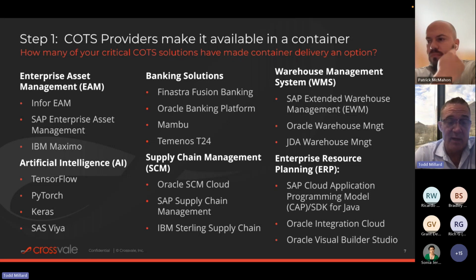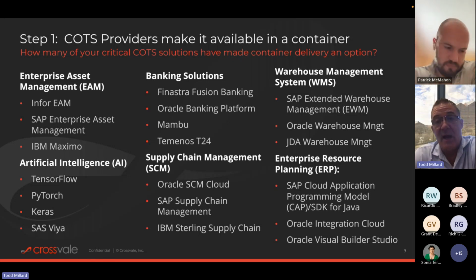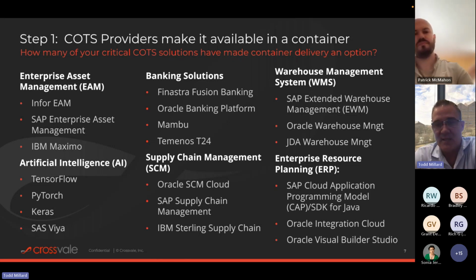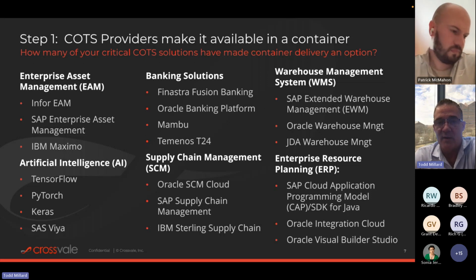So I'm still deploying it in VMs, but I have a choice today: can I deploy their solution in containers? This is important because it's the very first step. As we look at it over the years, as people have started adopting containers, what first happens is they containerize it and they start offering that as an option.